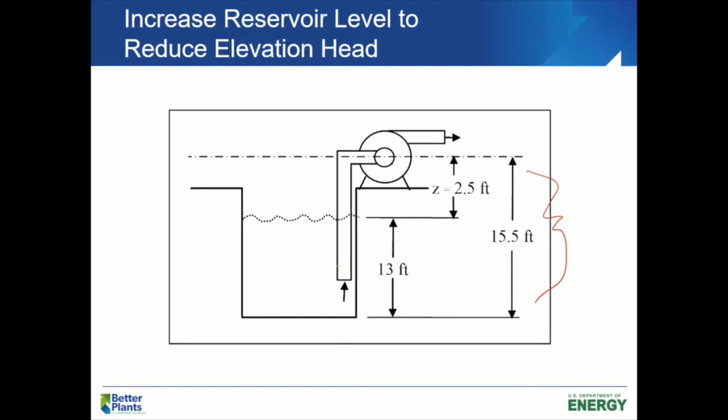So that would change that elevation in there that we need to pump to. Or if you're pumping to a reservoir up above, can you reduce the size or the height of that reservoir? If it's a tank up above, do we need to be pushing it all the way to the top of the tank, or filling the tank all the way up? Different things to be considering. Sometimes these are options, sometimes these are not, but this is that elevation component. Do we need to always pump it so high?